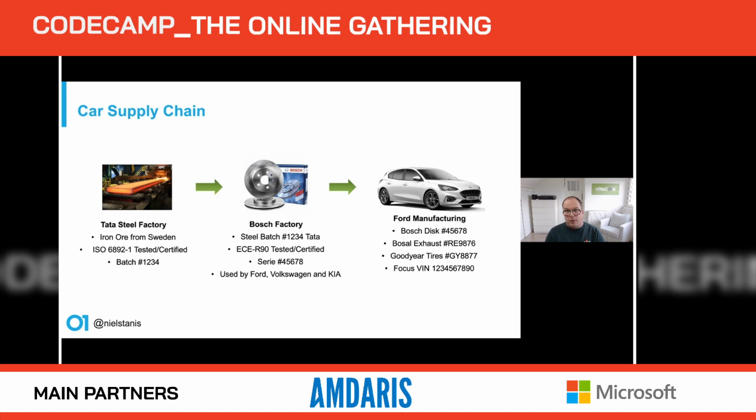of identifying the things. So let's say later on, it turned out that the steel badge that was used had some faults in it that will allow it to break after X amount of time, right? Then Tata can talk to Bosch saying, hey, this badge you've used has some issues. Then Bosch can get back to Ford saying, hey, the disc brakes you used from these serial numbers have got some issues that need to be replaced, right? That's something that's called a bill of material, right? So knowing exactly what's inside, where it originates from.